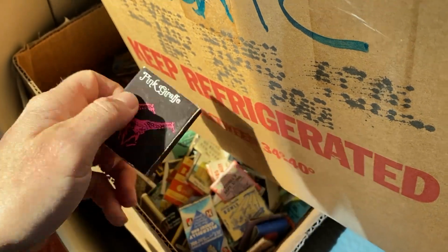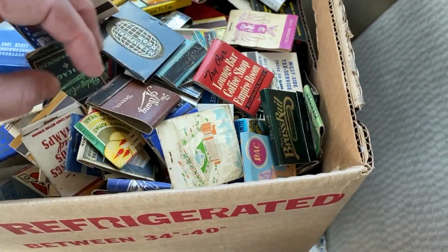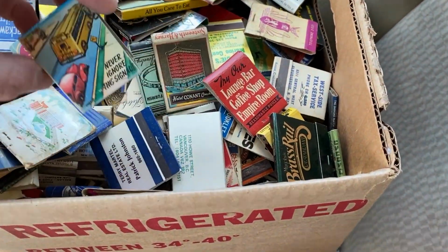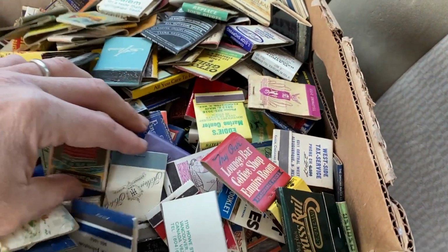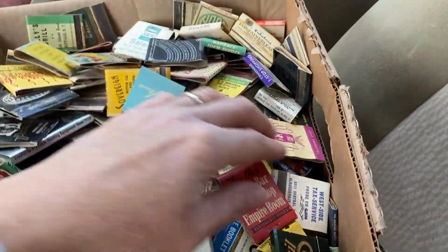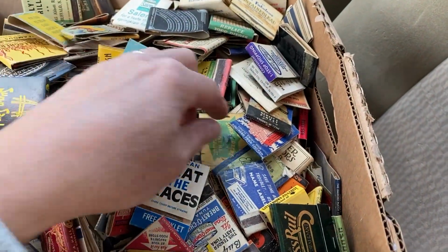It's a pink giraffe right there. Sheraton Hotels. Guys, I'm excited. It's crazy. It's absolutely nuts. Never ignore the signal, okay? At the A&E Cafe. Steak and chicken. Man, they were obsessed with steak and chicken dinners there for a while. Every place. Like, okay, here's the thing. Not every place can be known.